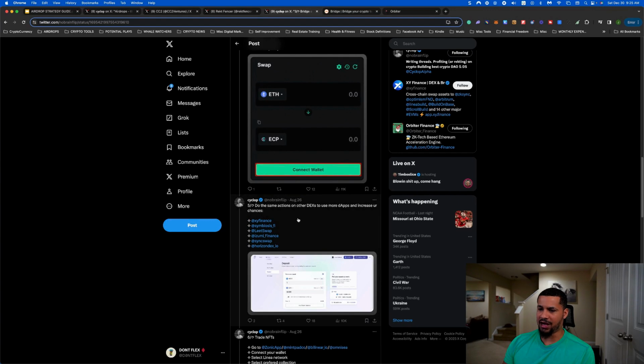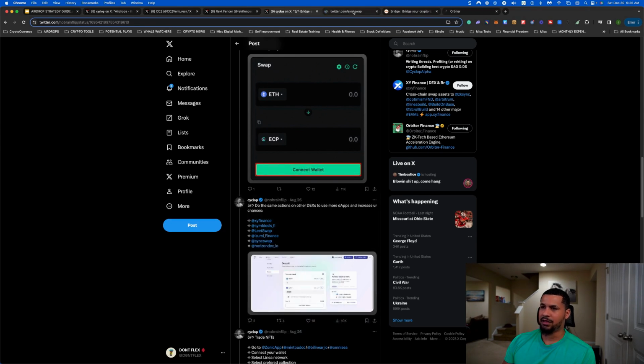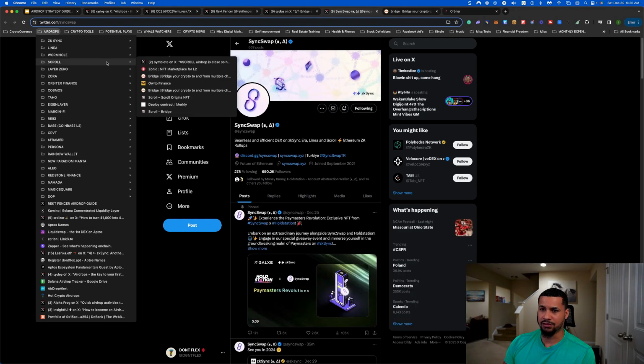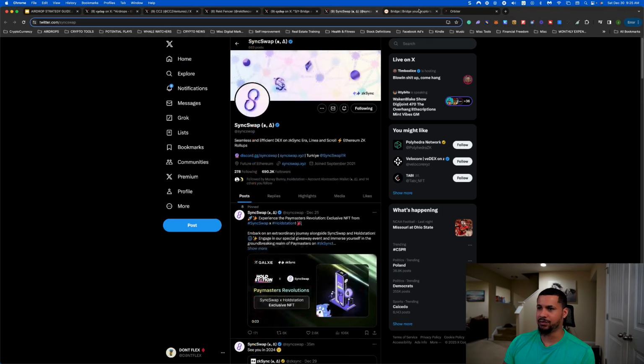There are some other options down here though, right? Do the same actions on other DEXs. This is what we were talking about, decentralized exchanges or decentralized applications, whatever you want to call them. My favorite one to use is SyncSwap. I love this one a lot. And is there another one that I use actually? Let me see, scroll. ZK. I'm trying to think if there's another one, but we'll stick with SyncSwap for now.